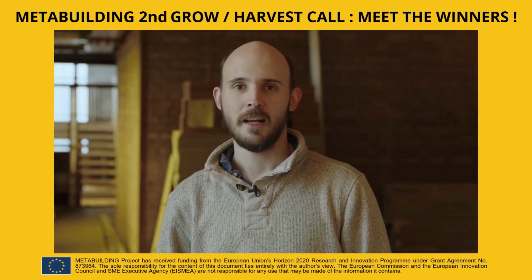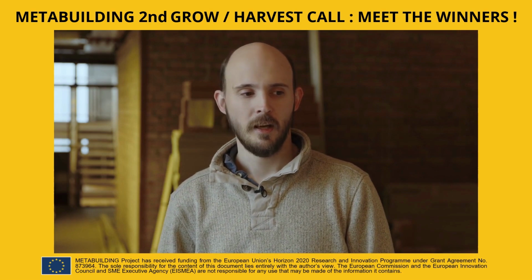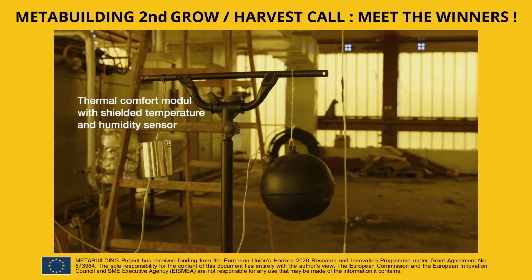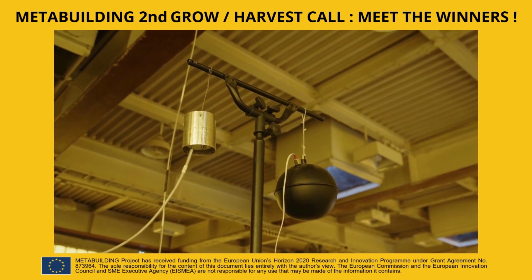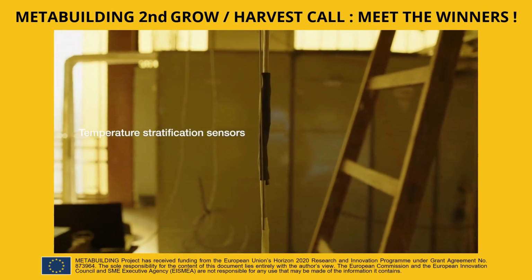Most decision makers prefer making decisions based on a standard calculation method. The EVAROOF system is specially designed to solve this exact problem. We have designed monitoring modules that can measure the most relevant physical parameters that determine the operation and impact of roof cooling systems.